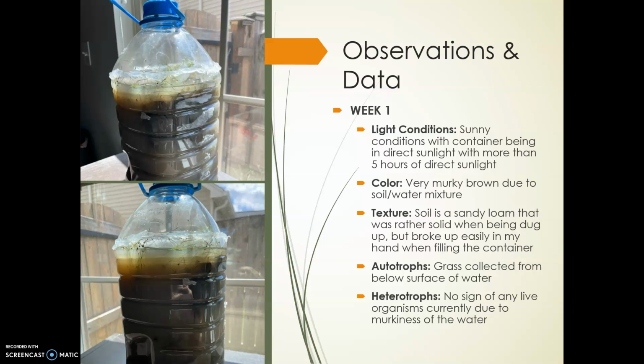When I was digging it up, it was actually pretty tough because I just used a small garden trowel to get under the surface of the water, but it was actually pretty solid digging it up. But when I had it in my hand, I was crumbling it to get it into the container, and it fell apart rather easily. For autotrophs, that would be the grass that I planted in the container.